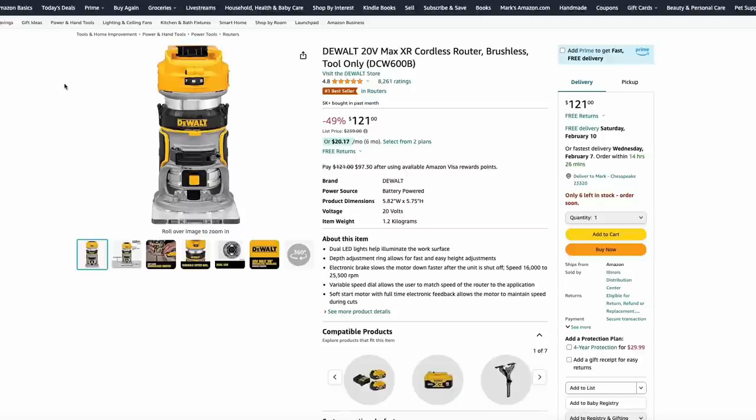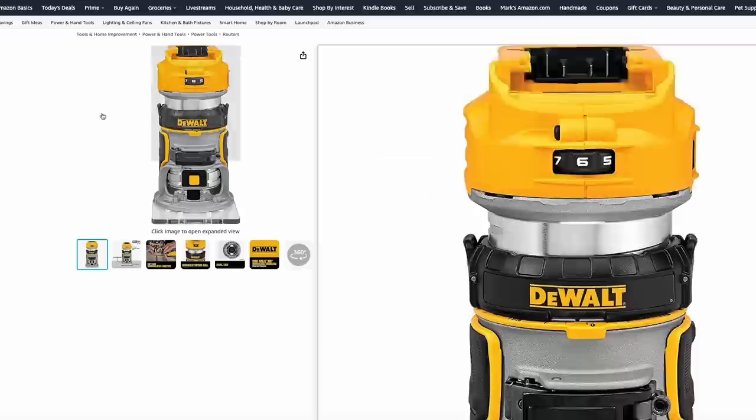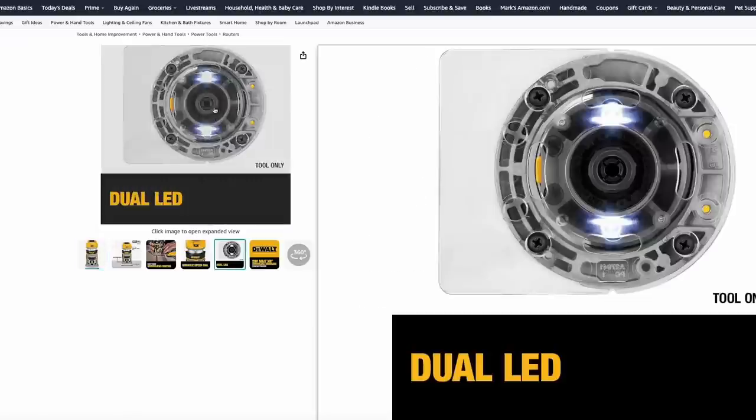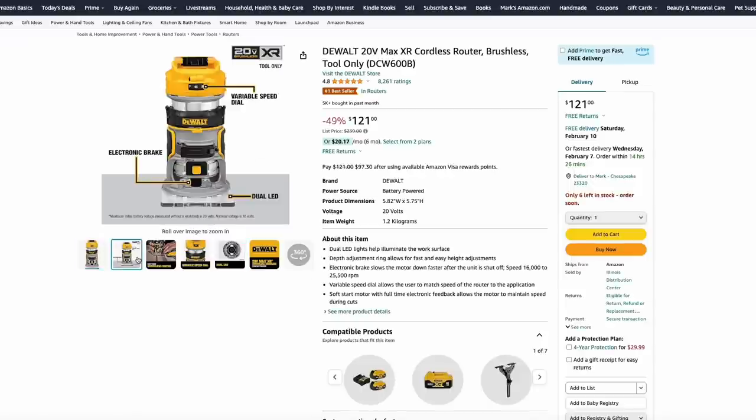A nice deal here on the DeWalt router. This is the 20-volt Max XR version. That's their brushless line of tools, their top quality tools. This is tool only, but it's 50% off right now at just $121. This is variable speed. It's nice and compact, has some nice LED lights underneath, and a great deal on this router.